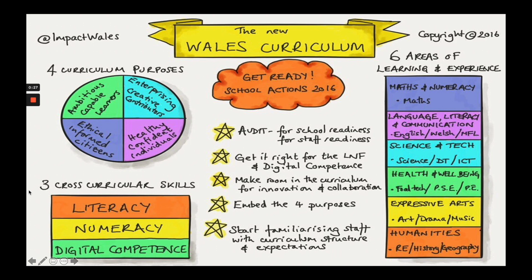This curriculum consists of 6 areas of learning and experiences, 4 purposes and 3 cross-curricular responsibilities. We are lucky enough to be designing our own curriculum around these principles. We are striving to make each learning experience authentic and driven by our learners, as well as other stakeholders within the school, such as yourselves as parents and carers of our community.